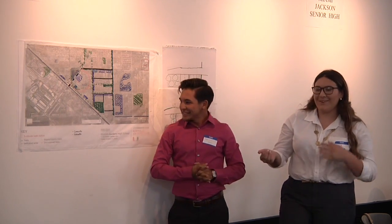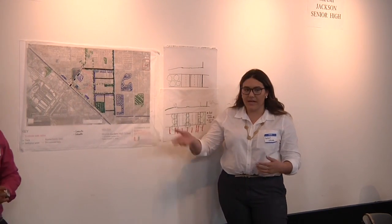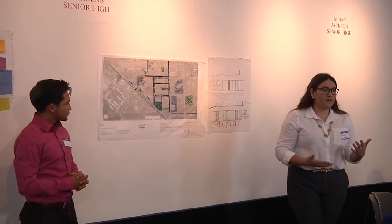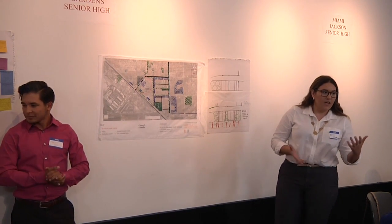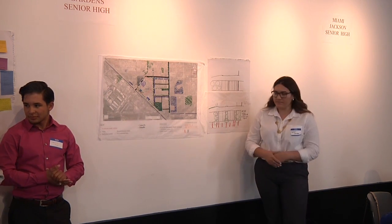So the water, as he said, since we do have a lot of flooding, we have a lot of streets, we would be adding more trees, as we said, and allowing it to be more pedestrian friendly so people can walk through. And we could even initiate a water reclaiming system so we can collect that water and continue to use it over and over again, instead of just allowing it to sit there and evaporate and not use it and just leave it behind.